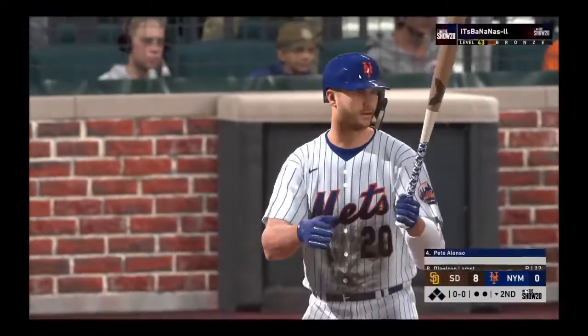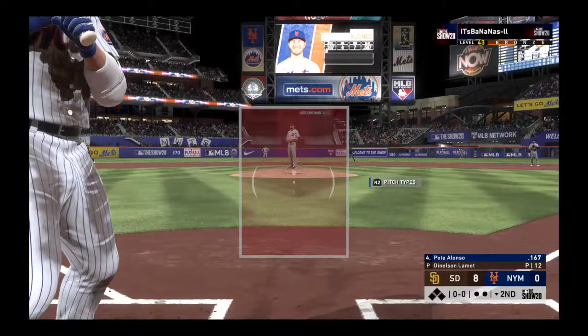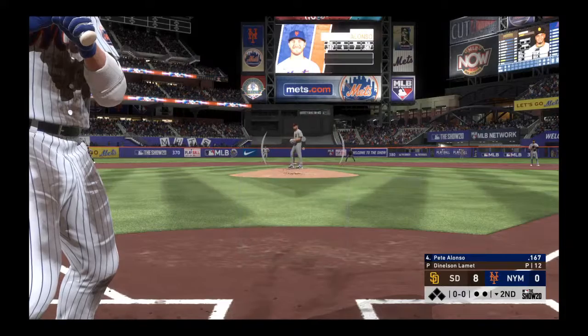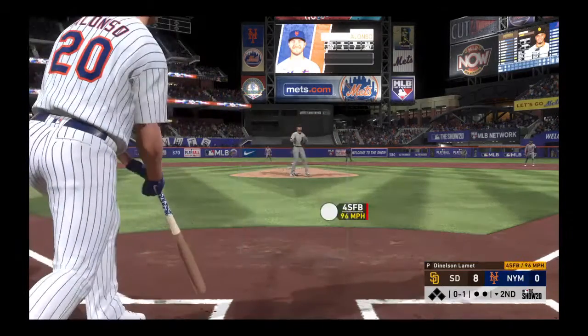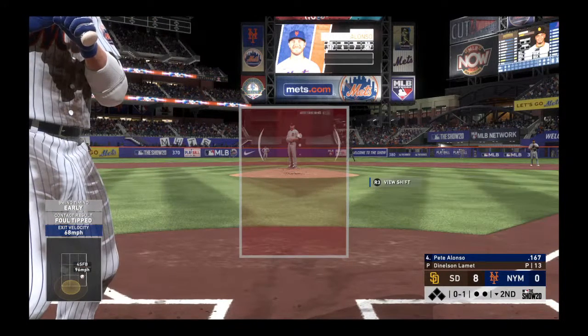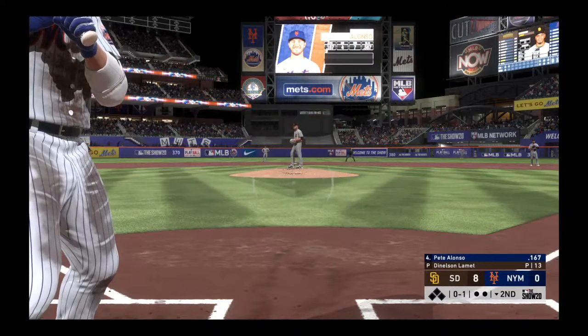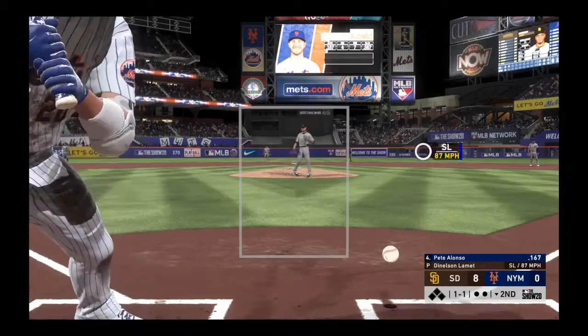So here's the cleanup hitter, Pete Alonso. He'll try and do what he can to work toward cutting into this big deficit. Lots of baseball left in this one as we're still early on, but you don't want to fall too far behind. They're already down by a bundle, and one of the things you want your leadoff guy to do is get on and set the table for the big boys to start driving in some runs. He's ready. Here's the 0-1. And it's 1-1.